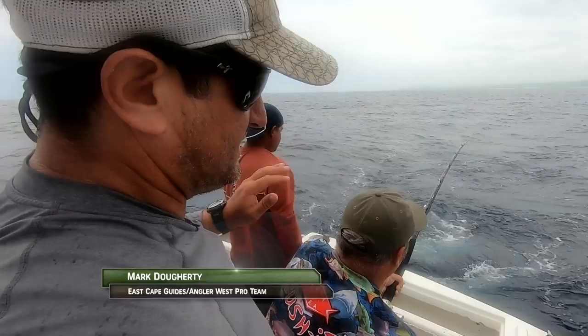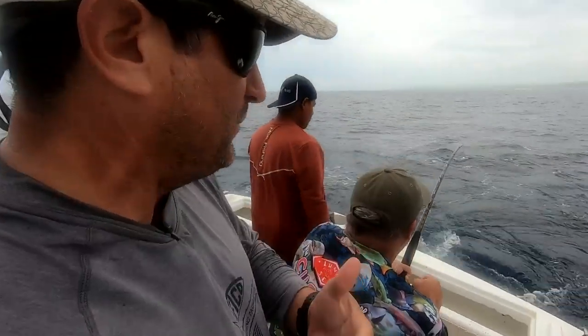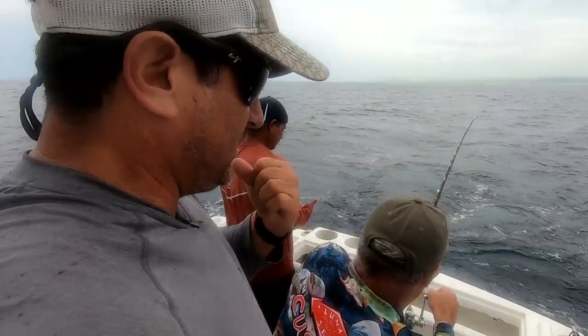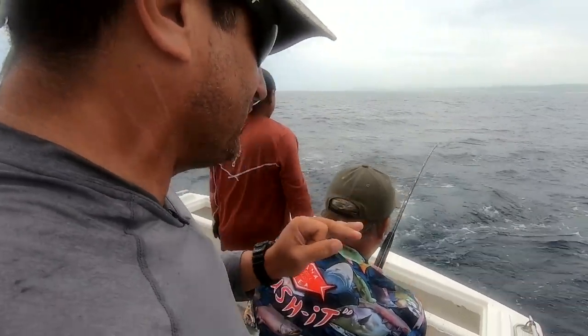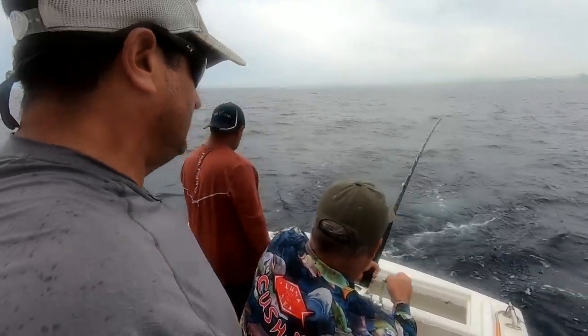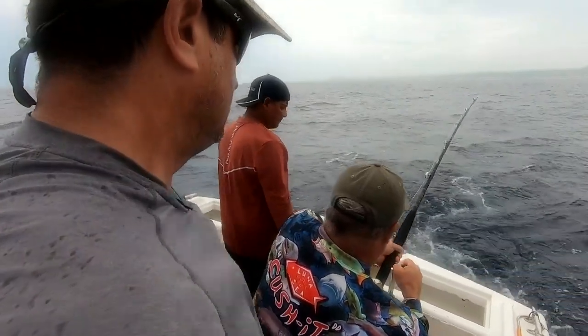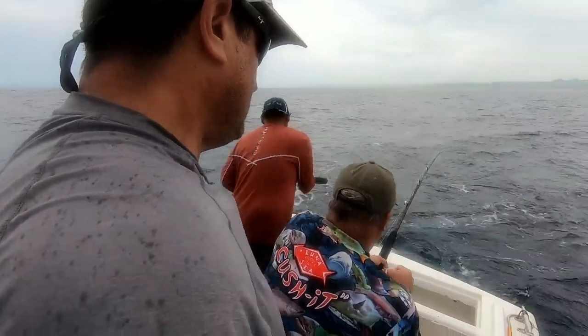They shake their heads a lot, so we have to keep that line tight. We always keep the boat moving forward to keep the hooks engaged. If we slow down for just a second, the fish will shake and we can lose them. So keep going, Mick.